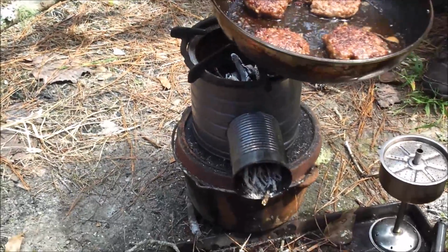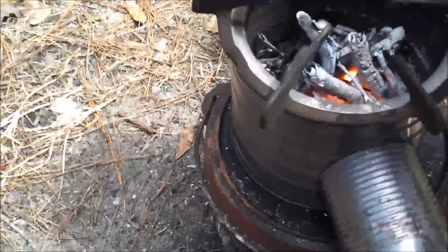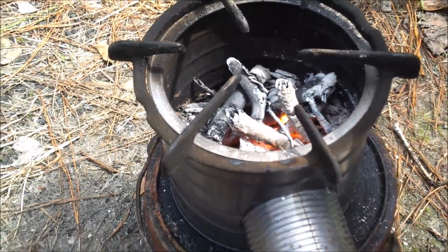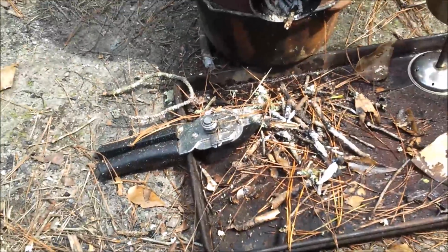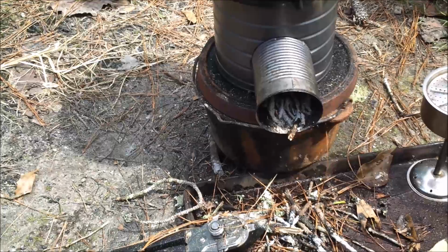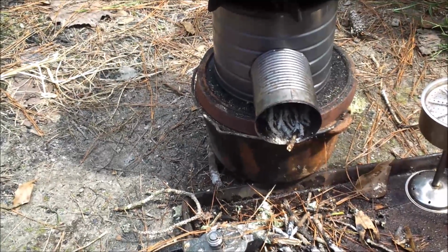So if you don't want it so hot, then you do this, where you just have it kind of coals, and you keep the flame in the vegetable can down. The more flame you want, the more flame you want in the vegetable can.